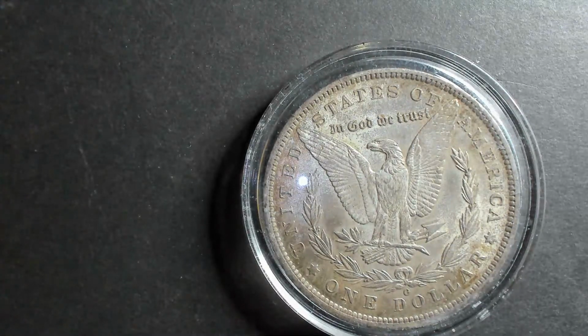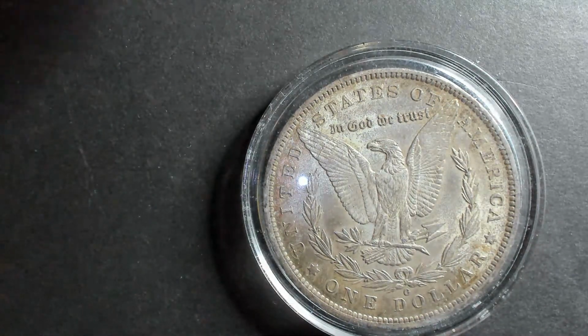I'm a genealogist. I'm a photographer. I've got quite a few things that I really enjoy, and coin collecting falls in there with all of them. It's really fun. The best part is, yep, you're right, Robert. Only stupid questions are the ones you don't ask.